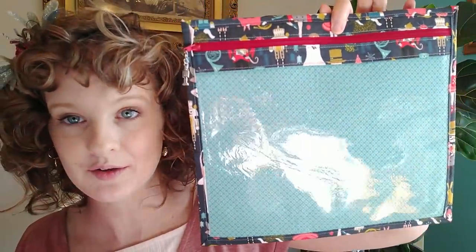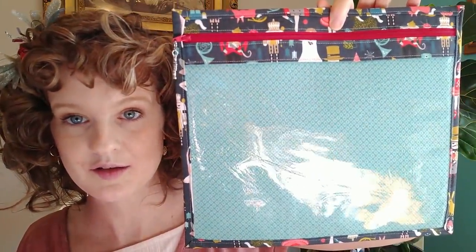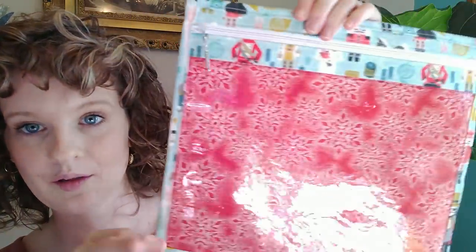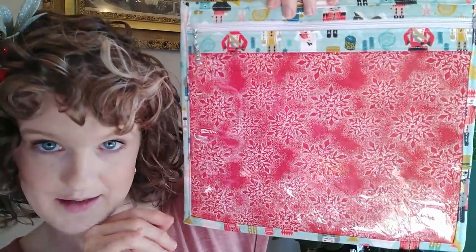So there's 2 color choices, this chalkboard color and the aqua with the snowflakes. I did not order enough of these from Tara. I don't really know what I was thinking. Oh, I didn't show you the Nutcracker jar. Oh my gosh. So cute.